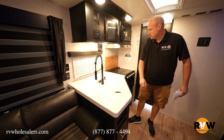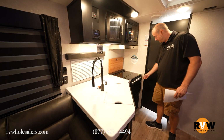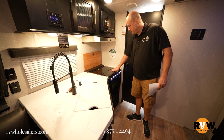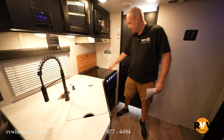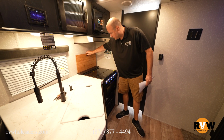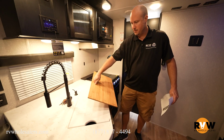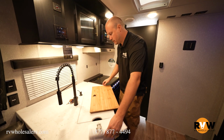splitting over time. It does have a 3-burner cooktop, more blue LED accent lighting, and a glass top to give you more counter space. Nice little cooking board back here that just basically pulls out, so you can use that, which is pretty cool. Cutting board that comes with it.